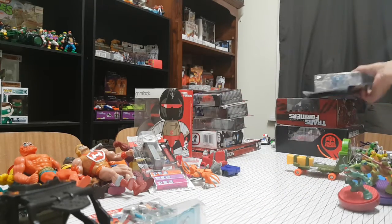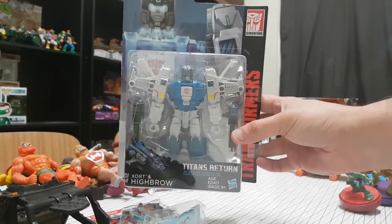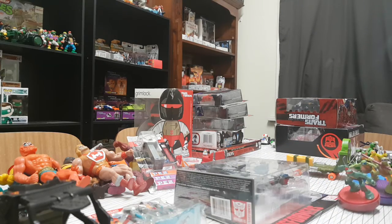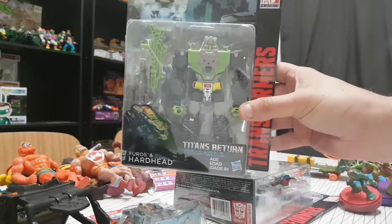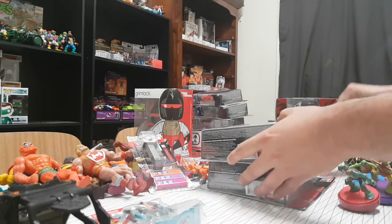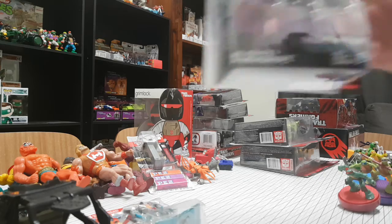Some of the bigger figures I got. Highbrow. Wow, I'm running out of room badly. Hardhead. And my favourite one so far of the ones that I've recently picked up is Mindwipe.